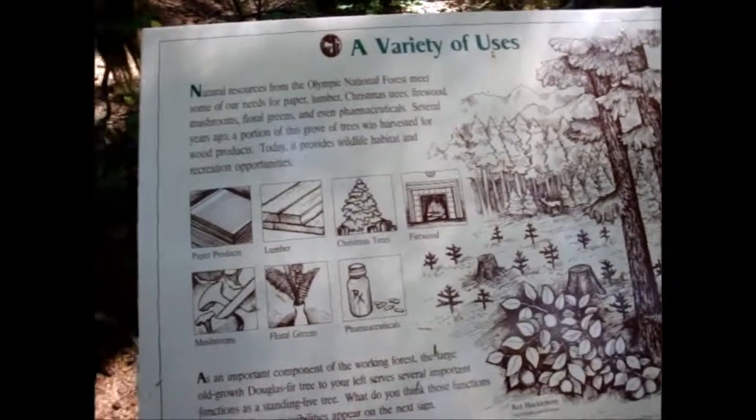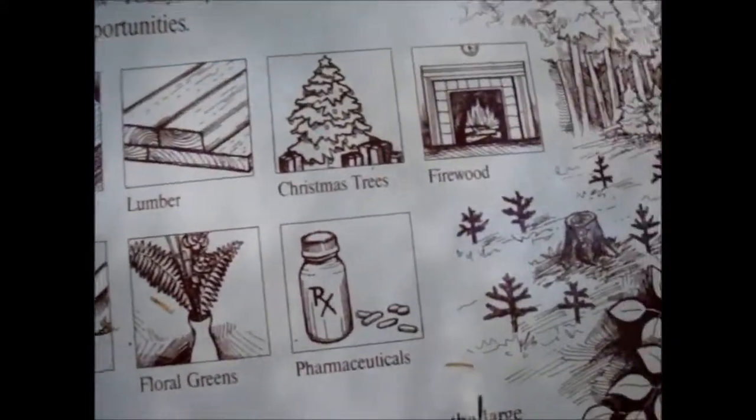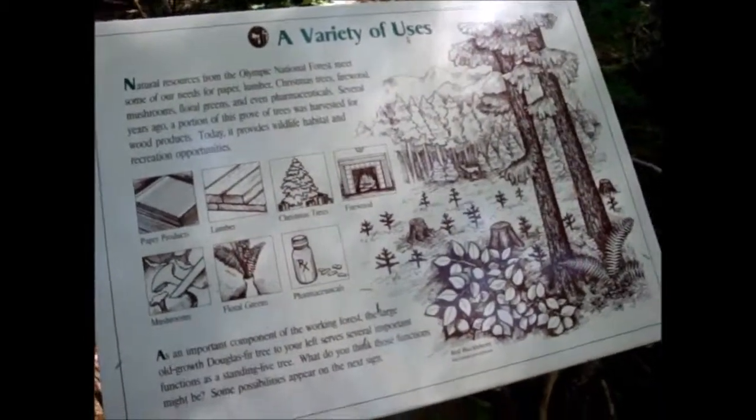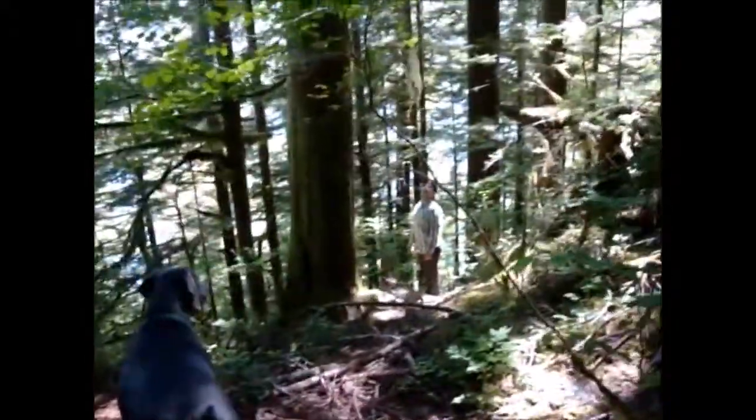The uses of the forest: paper products, lumber, Christmas trees, firewood, pharmaceuticals, floral greens, and mushrooms. That's why they chop down the trees. Stay, Scout. It's a big one. Look at this tree right here. It's like a giant sequoia. You didn't even see it. Yeah, that's a big one compared to all the rest of them.